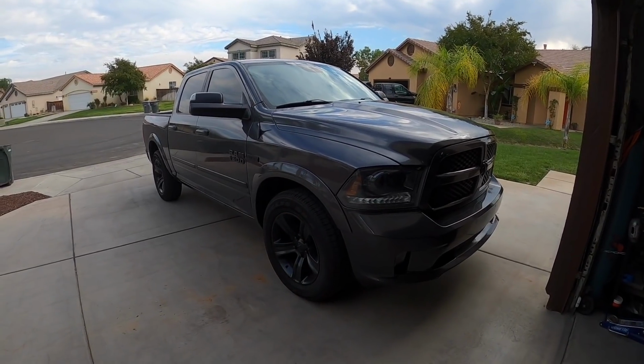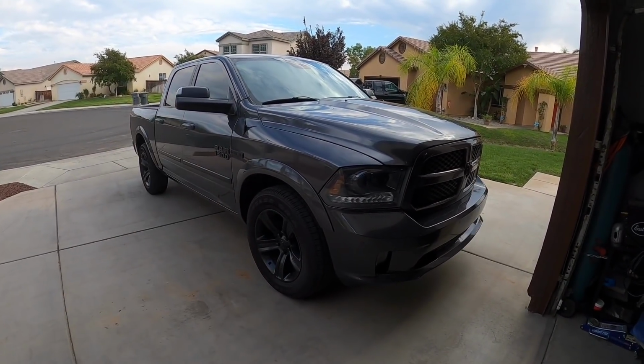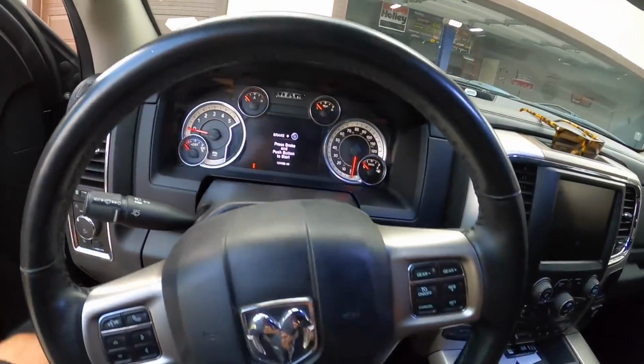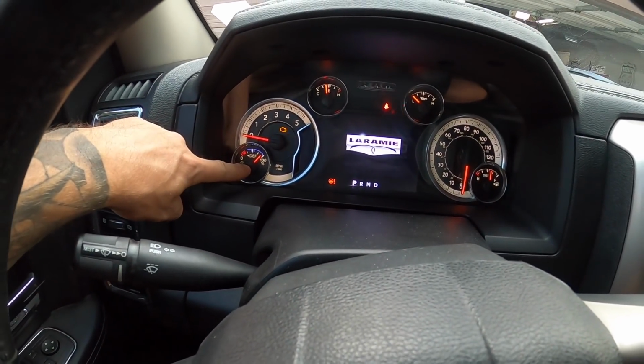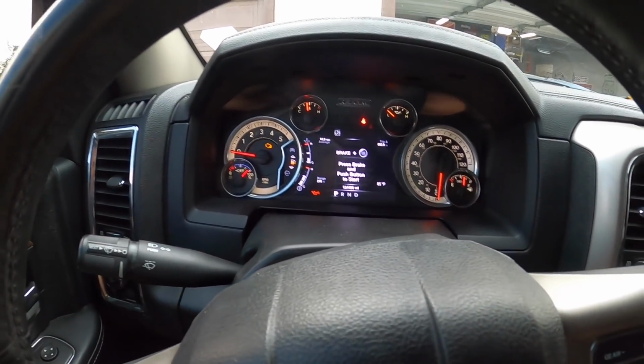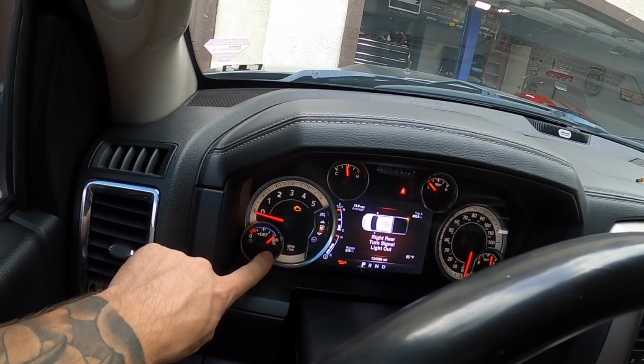Let me go over some of the things that I've noticed so far, and I'll talk about DEF fluid consumption and how that's all going. All right, so we'll hop in here quickly. If we power up our truck here, I want to show you guys our DEF fluid gauge over here. You can see here, it is pretty well full.